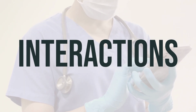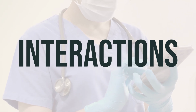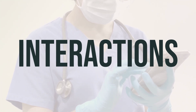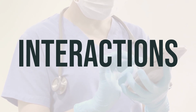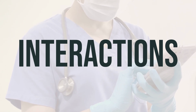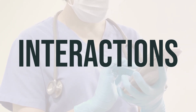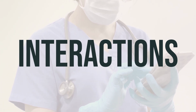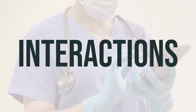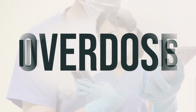It's important to be aware of potential drug interactions that could affect how your medications work or increase your risk for serious side effects. This is why it's crucial to keep a list of all the products you use, including prescription and non-prescription drugs, as well as herbal products, and share it with your doctor and pharmacist. It's important to always consult with your doctor before starting, stopping, or changing the dosage of any medicines.